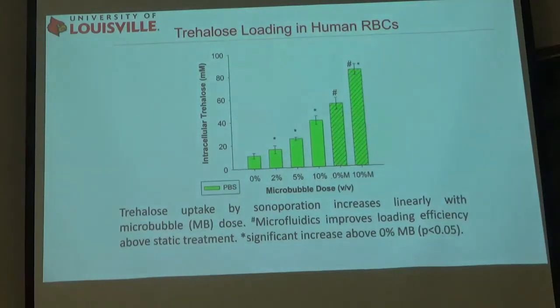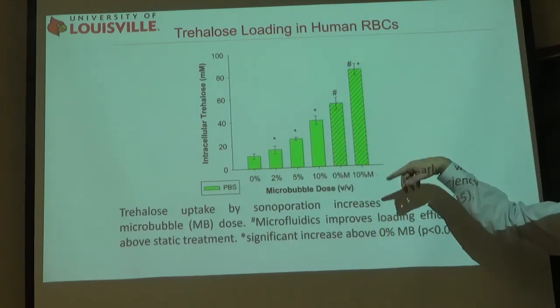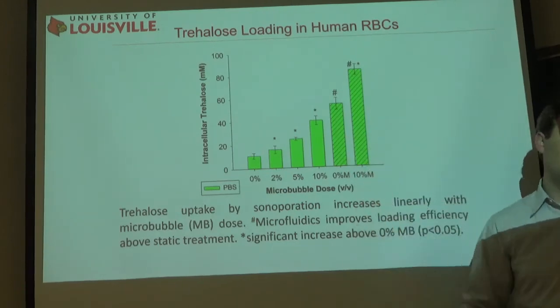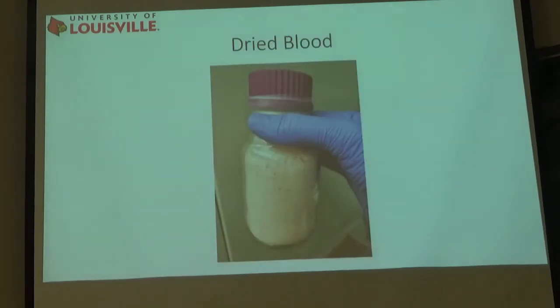First thing we did was to see how much trehalose we can get into the cells. We did different doses of bubbles. This was with our original bulk setup. This is with our microfluidics prototype. And we saw even higher levels of trehalose delivery with the microfluidics, and it seems to be loading pretty well. The next thing we did is we took that and we dried it out. This is what it looks like. It's kind of pink. For some reason, it's less red when it's dry. It's kind of interesting. But when you rehydrate it, it turns red again.